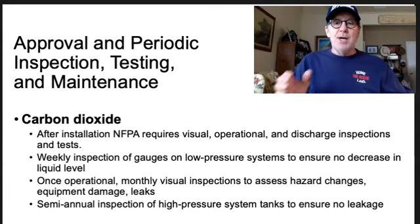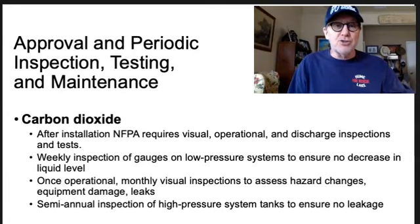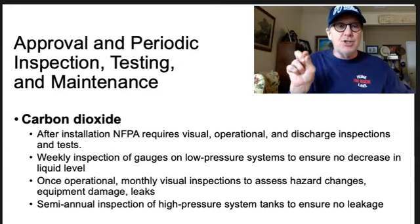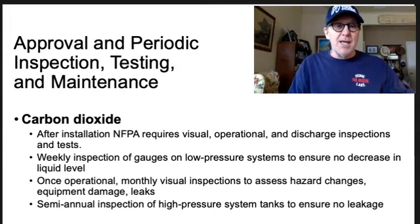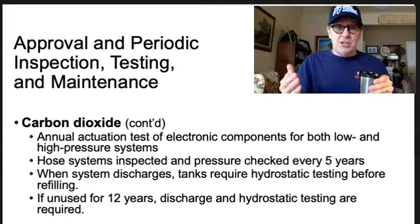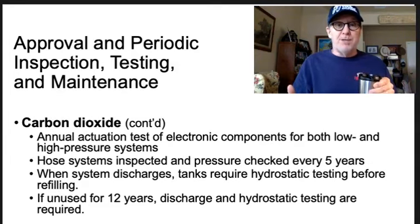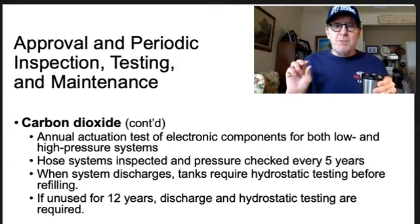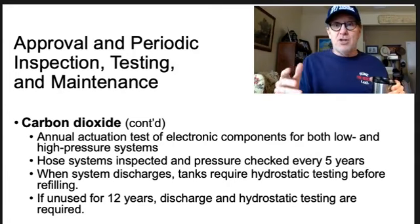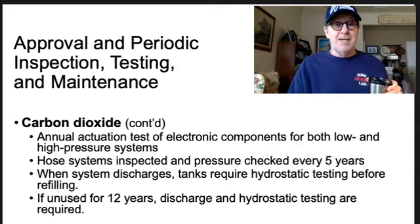The CO2 has to be weekly inspected on the gauges on the low pressure systems, and once operational, they've got to do visual inspections, make sure everything's in good condition, no leaks, and semi-annual inspection of the high pressure systems to make sure it's not leaking. Actuation tests need to be done on both low and high pressure systems. The hose systems have to be checked every 5 years. If they're unused for 12 years, then the tanks have to go through a hydrostatic test.